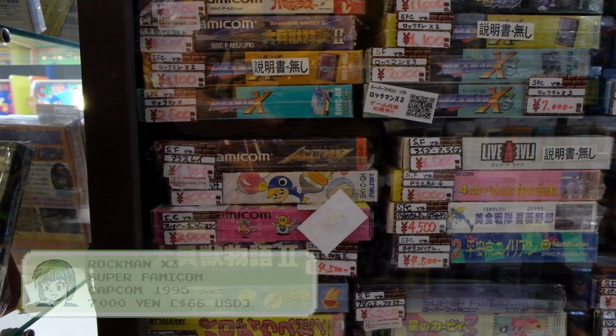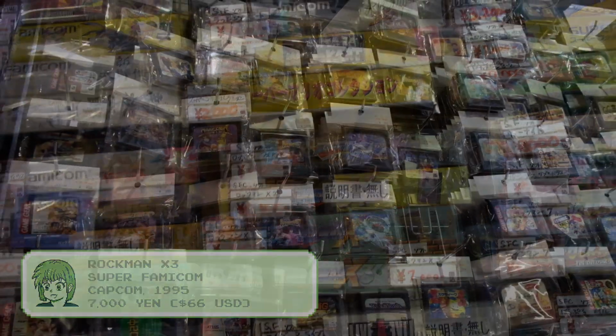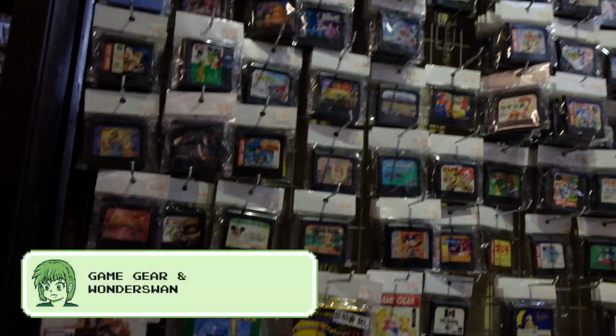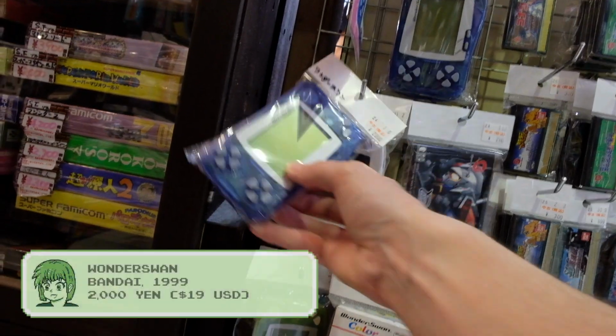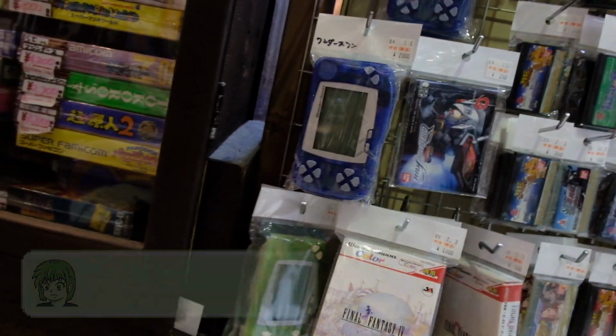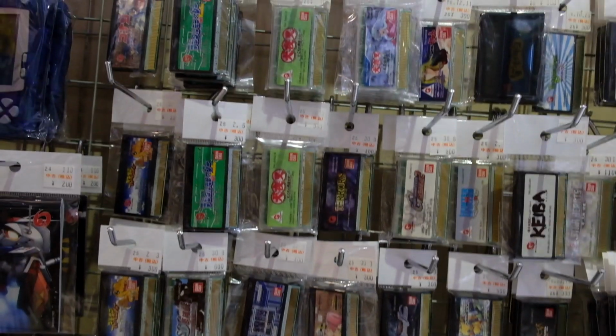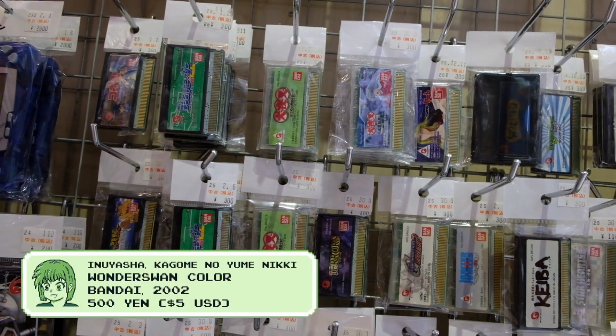And Rockman, or Mega Man as you may know it in the West, is very plentiful in Japan. And then lots of loose Game Gear and WonderSwan stuff. These WonderSwan black and white consoles were very appealing, 2,000 yen a piece, but I did pass, but maybe one day it'll be a system I look into more. And also some nice games here, some for WonderSwan Color, such as Inuyasha Kagome no Yume Nikki, apparently quite a good game and very well priced.